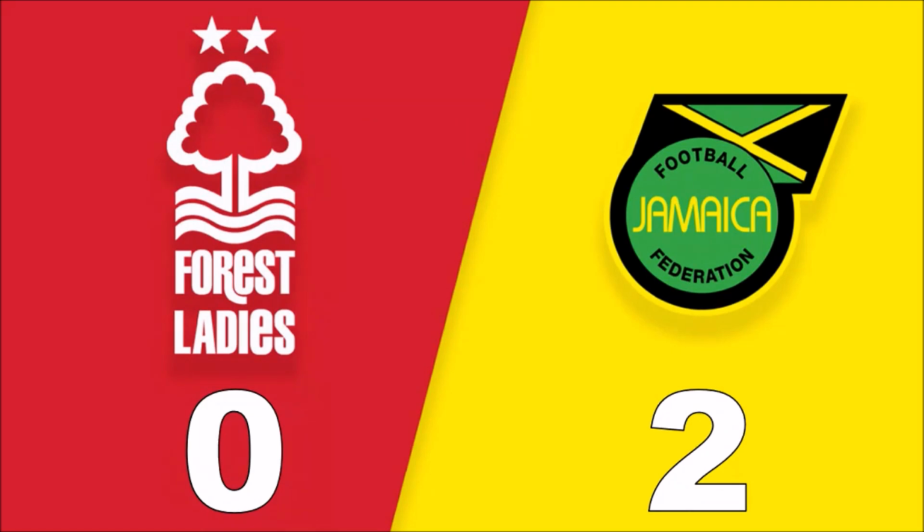Just over a quarter of an hour to go here at the City Ground. As Foster keeps it in and beats Walters, then can't quite keep it in play and stop it going out for a goal kick. And Emily Hallam will take the goal kick, right footed. Takes it short to Bennett. Bennett dribbles out of the penalty area towards the midway point of the Forest half.